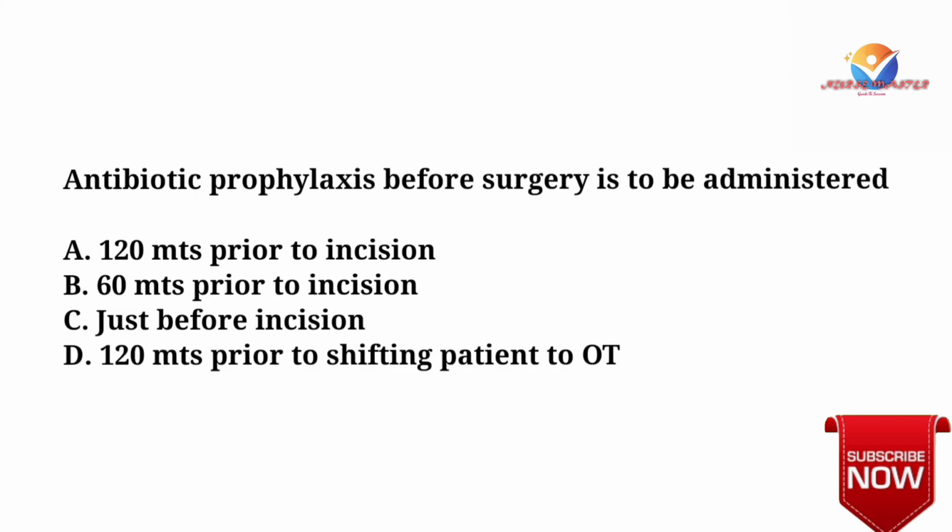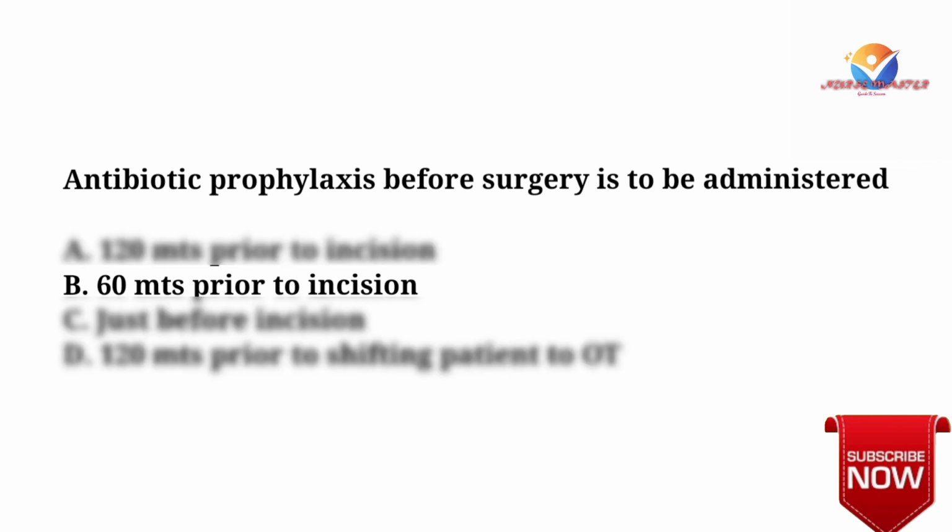Antibiotic prophylaxis before surgery is to be administered: Option A 120 minutes prior to incision. Option B 60 minutes prior to incision. Option C just before incision. Option D 120 minutes prior to shifting patient to OT. The correct answer is option B 60 minutes prior to incision.